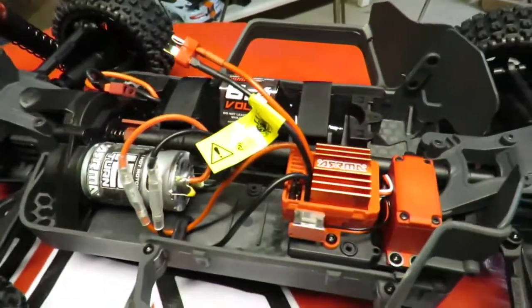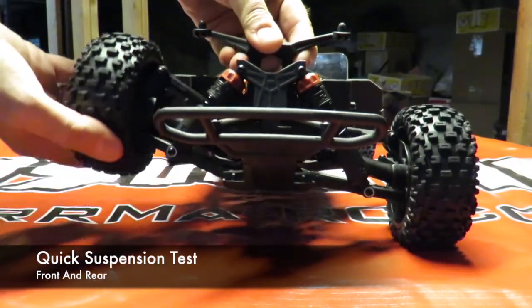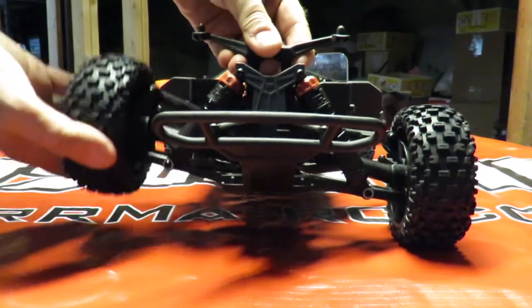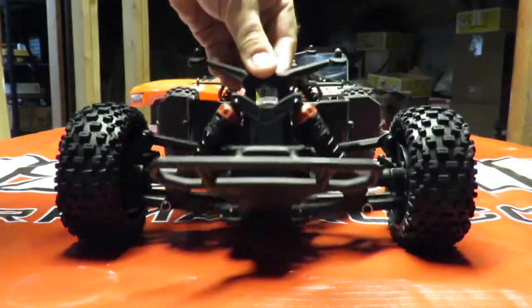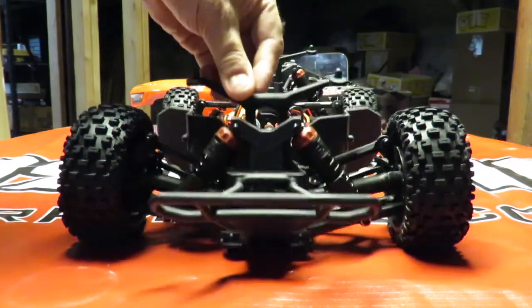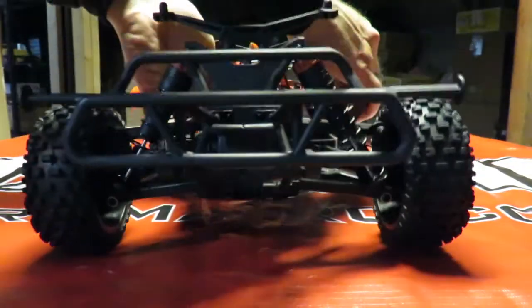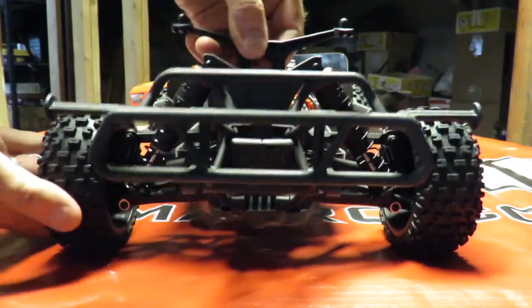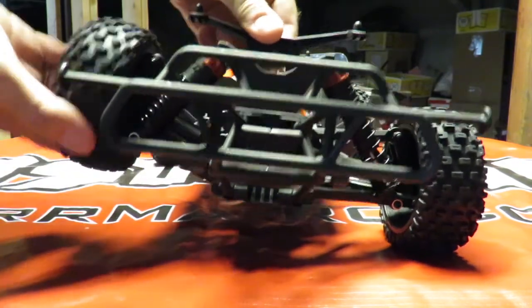So, similar but different. Okay, quick test on the front suspension here. We've got about the same rate of travel as on the Granite, which is not entirely unexpected given the similarities in the suspension setup there. And it appears to be sitting lower, but that could just be an optical illusion. I should think the thing handles similar but slightly different to the Granite, predominantly due to the difference in the tyres.